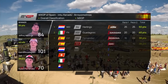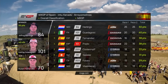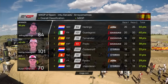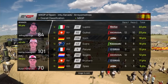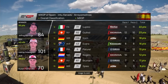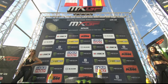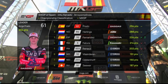But the rest of the podium then, Jeffrey Herlings will stand on the top step of a podium for the 102nd time in his Grand Prix career, the most ever victories from a rider in this Motocross World Championship, passing Stefan Everts' record of 101 now. Mattia Guadagnini, on the other hand, his 1st podium in the premier class, and Ruben Fernandez his 1st at home in Spain. So a weekend of firsts, but none more special, more important than that 102 mark of Jeffrey Herlings.